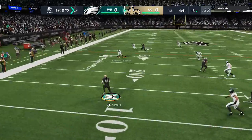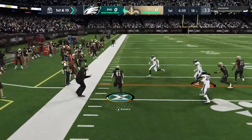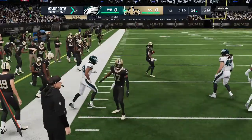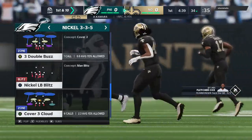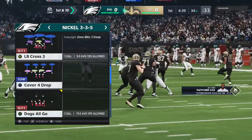Out of the gun, Hill. That's to his running back. It's Alvin Kamara. And he is out of bounds right around the 34. 16 yards on the game's first play and a quick first down. Nice little nifty play for him there.